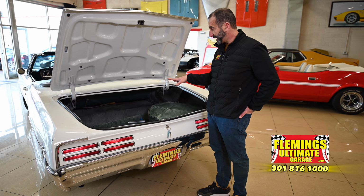The last couple pieces here are the jacking instruction decals that'll be here on the trunk lid. Those are coming with the air cleaner decal as well. And we'll get those installed, and then you'll have it all ready to go.